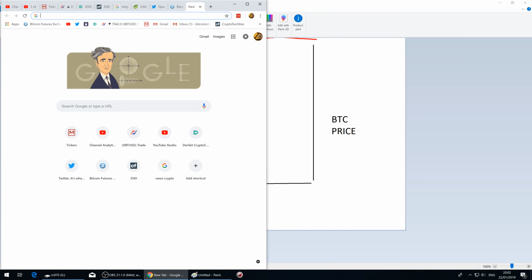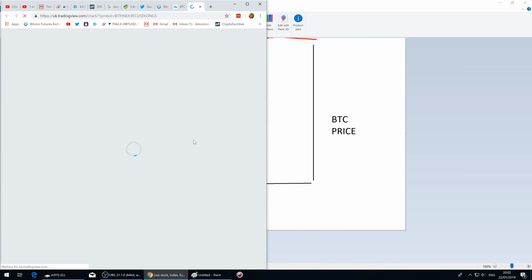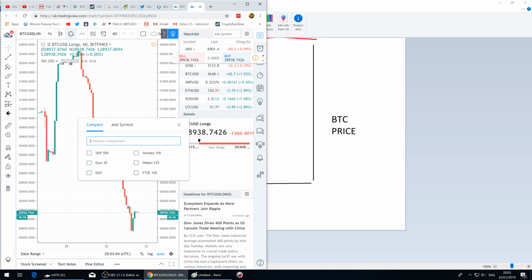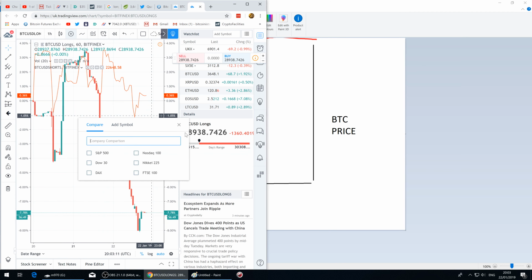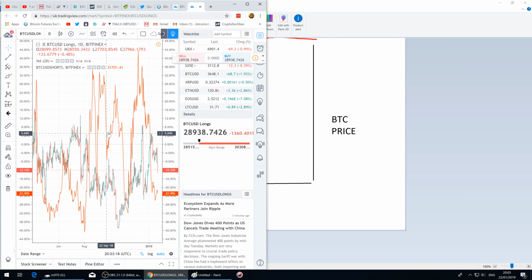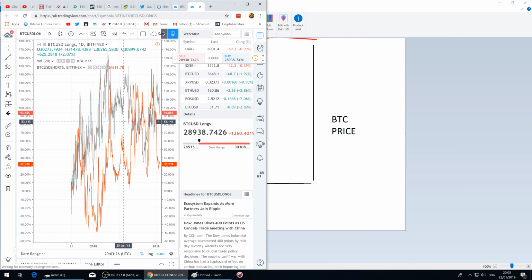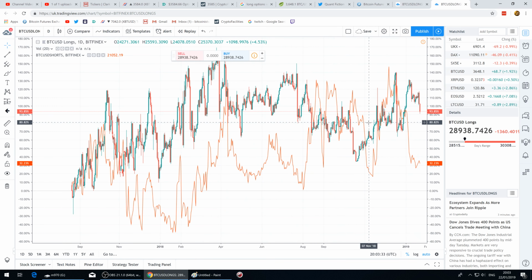Bitfinex BTC USD longs and shorts. And these are available through TradingView. And that just shows how many margin longs are there on Bitfinex and how many margin shorts are there on Bitfinex. And while derivatives are a zero-sum game, for every long contract there is a short contract, on Bitfinex, for every margin long, you don't need a counterparty who is taking a position of the other direction.